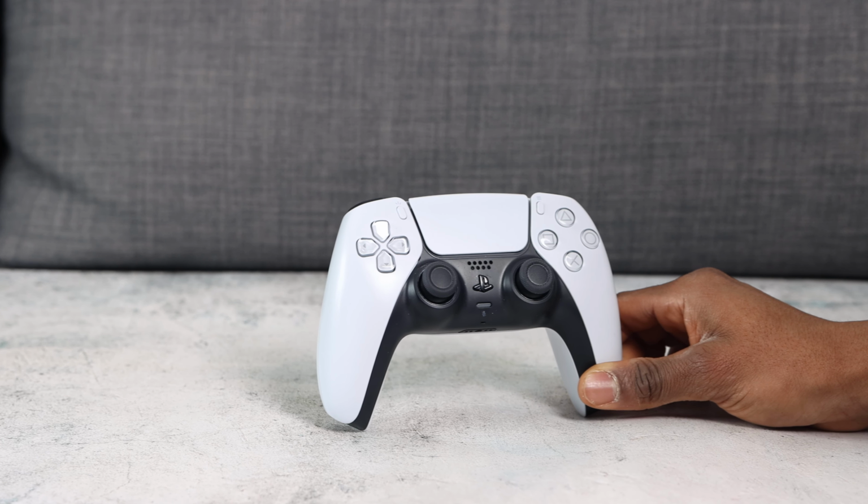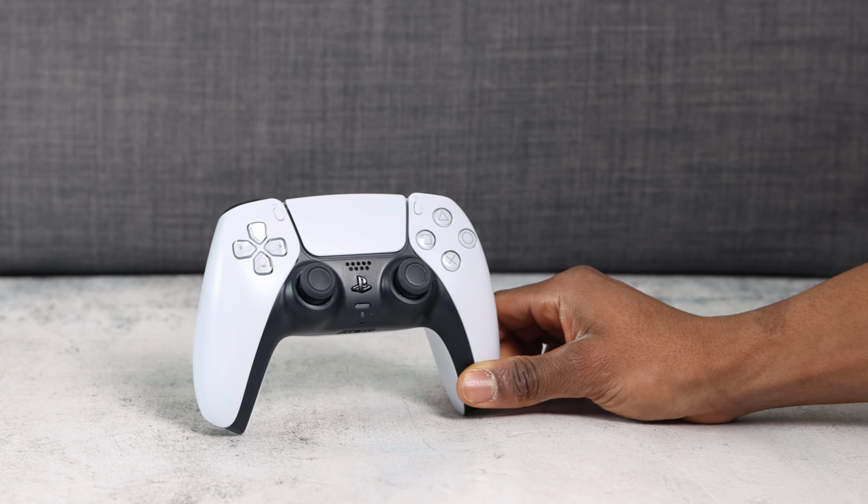There are also so many new cool things about the Dualsense controller that I personally love about it. For example, the haptic feedback, trigger buttons, the way they vibrate, they fight back, all that stuff, man. It makes gaming more immersive. Those are 5 must-have accessories that you should have for your PlayStation 5, to be honest with you.